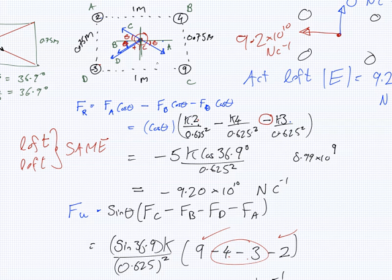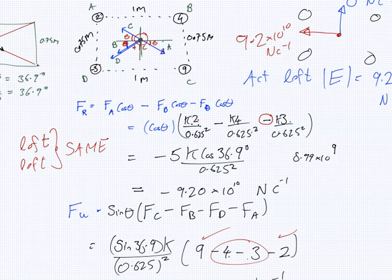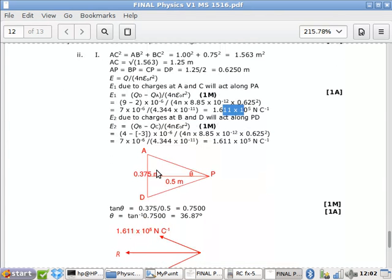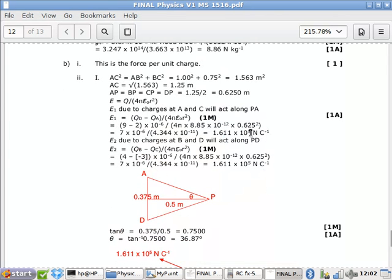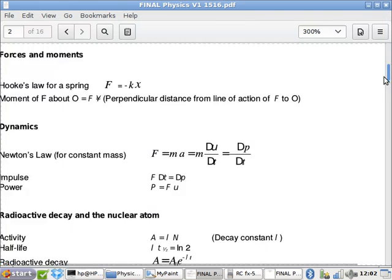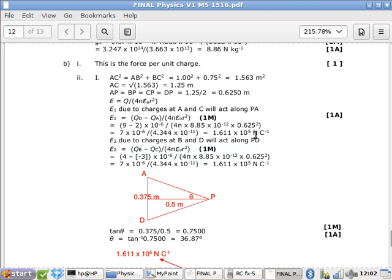The 9 is opposite. The 2 makes you go to the right. Yeah, 9 minus this 2. And the 4 minus 3. Yeah, but the question is, how do you combine this and this? But they keep getting 10 to the 5. I'd be so angry if I got the K wrong, if that was the only reason. 8.99 times 10 to the 9. Maybe they got it wrong. Minus 6.